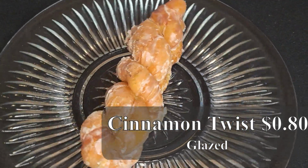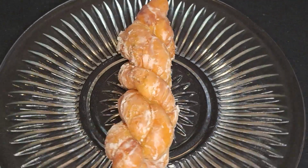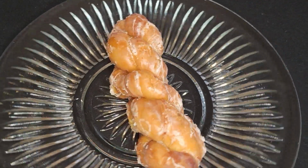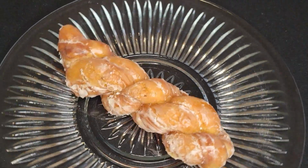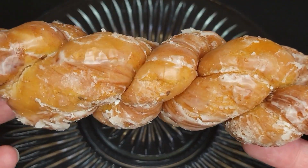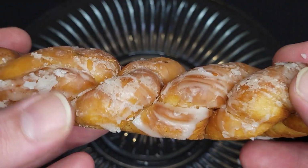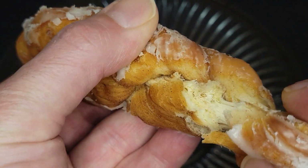Starting off today, I decided to go with the Glazed Cinnamon Twist. This yeast donut is incredibly soft and chewy with a great cinnamon flavor. The dough is beautifully woven and twisted and has a great yeasty flavor that pairs nicely with the thick sugary glaze. The glaze on this one is a little crumbly, so bring a napkin.